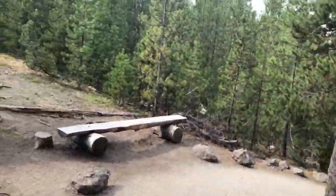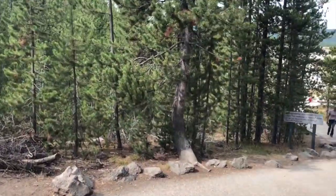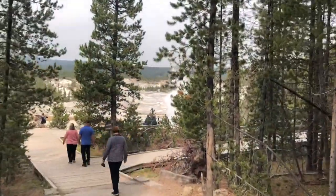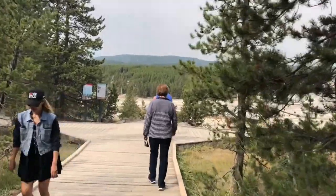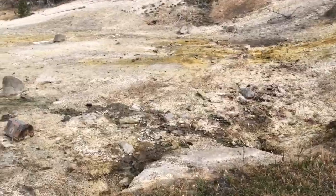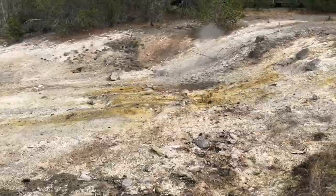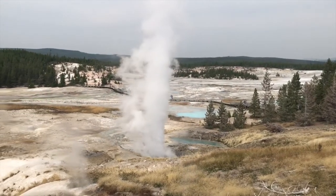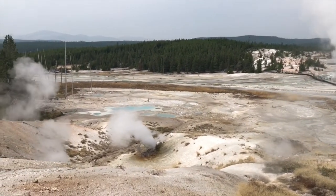We're heading down to the basin. What? No. There it is. You see the smoke. The steam, I mean. You see these ends. Sitting on top of the road.